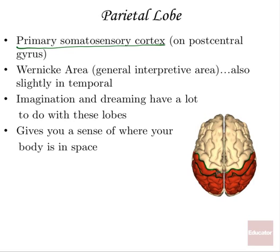Imagination and dreaming have a lot to do with these lobes. I've read that when they analyzed Einstein's brain, his parietal lobes were larger than the average person's. So maybe he had a genetic gift, more so than others, in terms of understanding or visualizing how the universe works. And the parietal lobe gives you a sense of where your body is in space, which makes sense because the somatosensory strip is telling me what parts of my body are being stimulated, like my feet touching the ground and my arms touching this table. My body is realizing where my arms and feet are. If I do a headstand, that's going to be a very different set of signals going up into my brain.